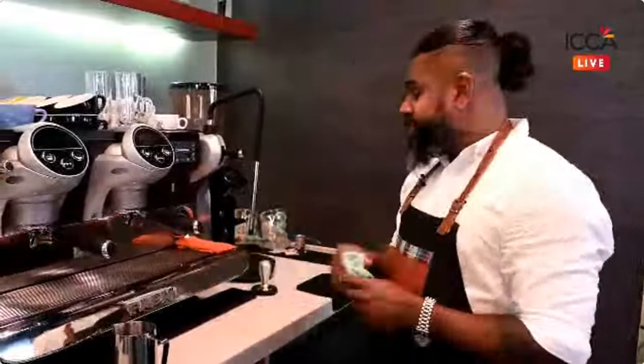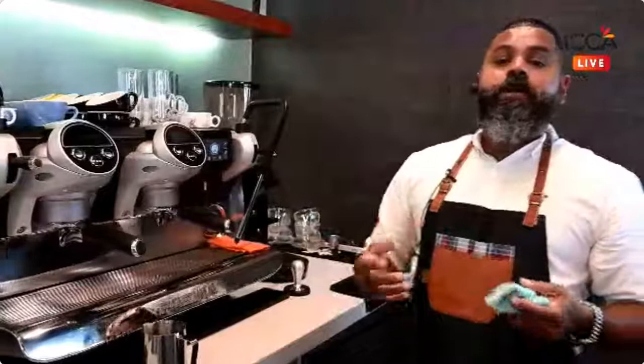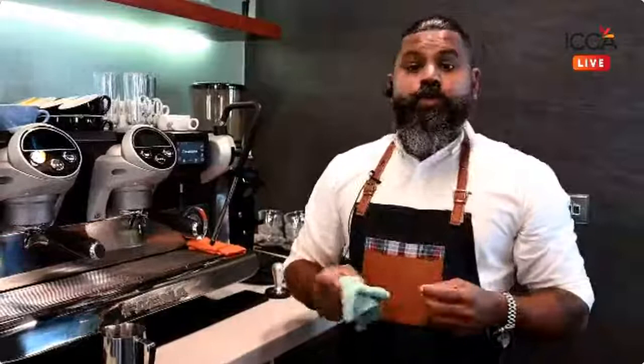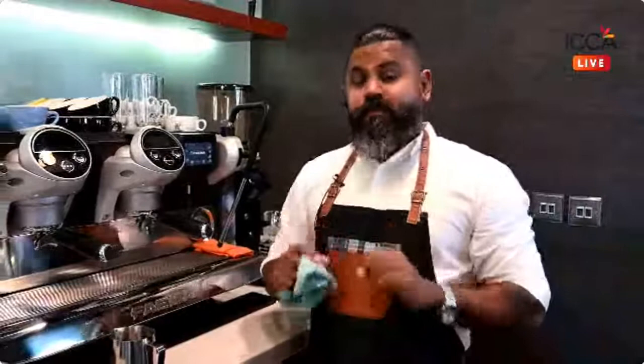And the other reason is a lot of people are very particular and concerned about allergens. People have a lot of allergens these days. It can be nut allergens. It can be lactose intolerance. So to make sure that no one is going to be allergic to the milk you make, you have to make sure you purge and wipe the steam wand all the time. So everyone gets that perfect cup of coffee and they can come to you and trustingly have the drink.